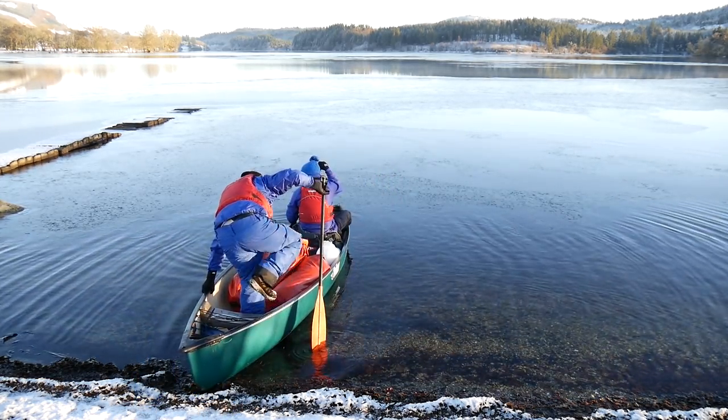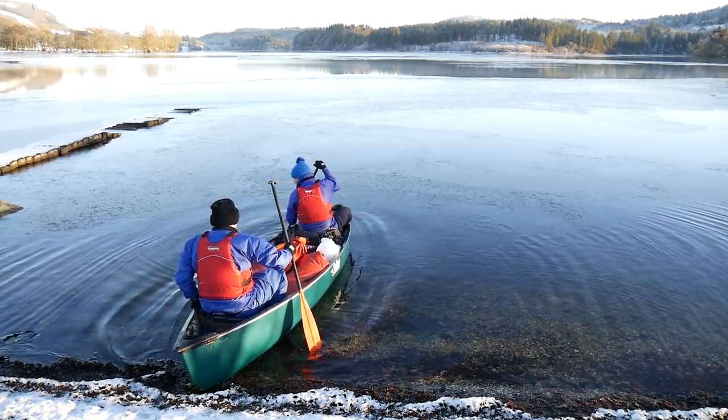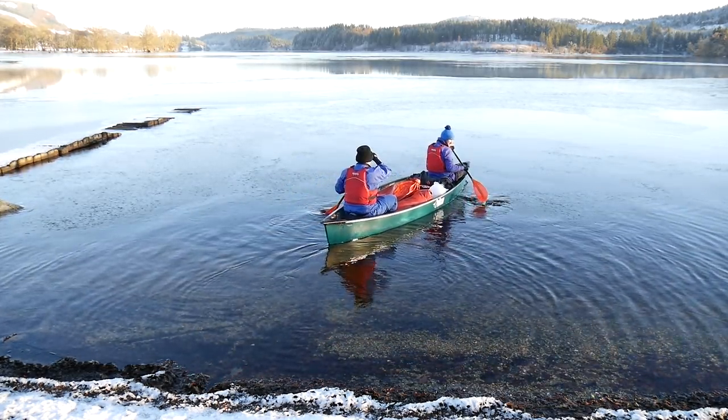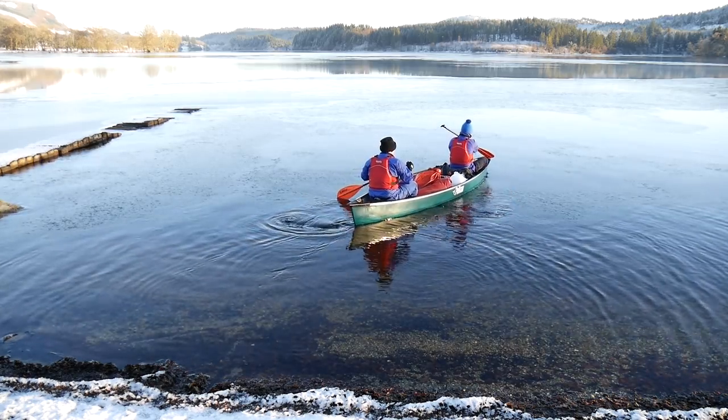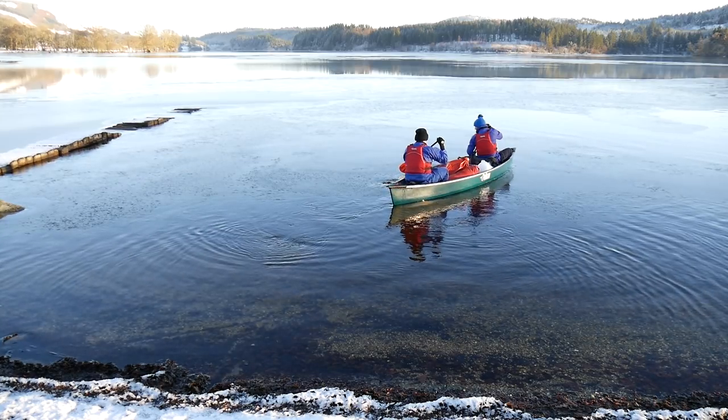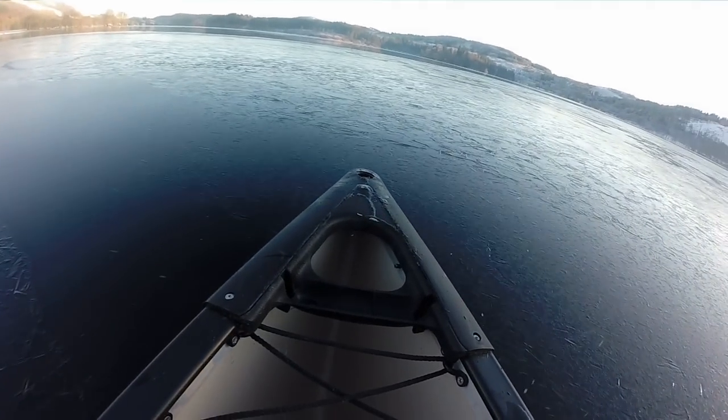The scenery was out of this world. But before long, we hit our first obstacle of the day, which was the ice. It took us quite a bit of time getting out into the open water. We had to chop our way through the ice. Eventually the boat just came to a halt, and we had to use the paddles to chop through it. It was great fun though.